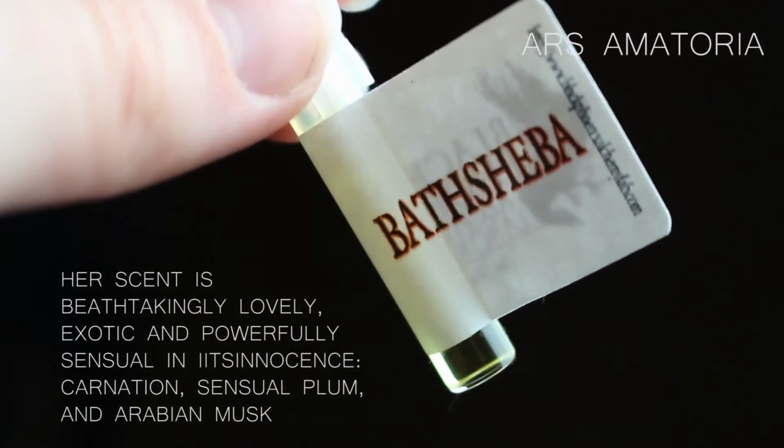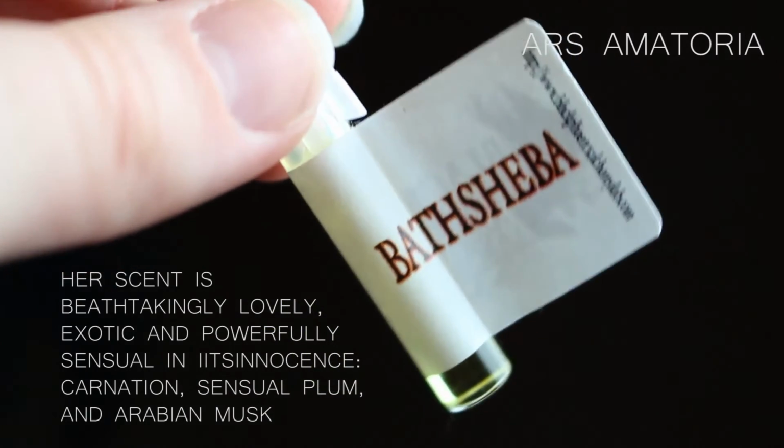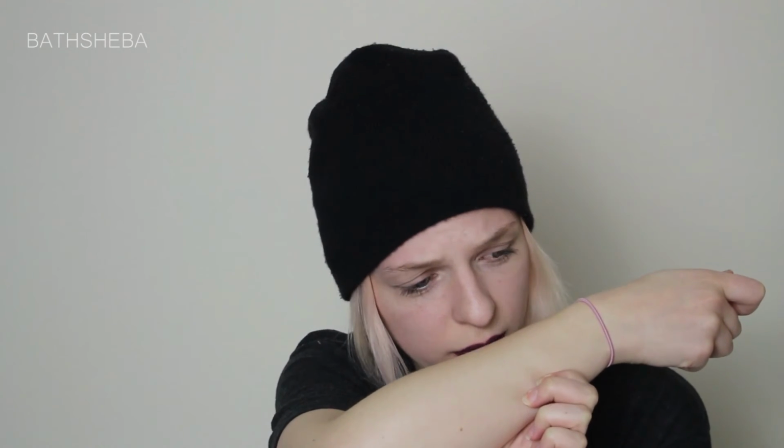Next we have Bathsheba, which I know that name. I'm sure I've heard it in maybe a myth or the Bible, I'm not sure. But in the bottle, I'm getting a sort of clean, fresh smell. Maybe something like apples. Let's put it on. It's very light. All of these have been like nothing compared to that Eclipse one that was insanely strong. This one isn't really coming out very strong on me at all. I'm just getting a vague fresh, clean smell, like some kind of fresh laundry detergent. It smells vaguely pleasant, but not too strong at all. That's not really doing much on my skin, unfortunately.